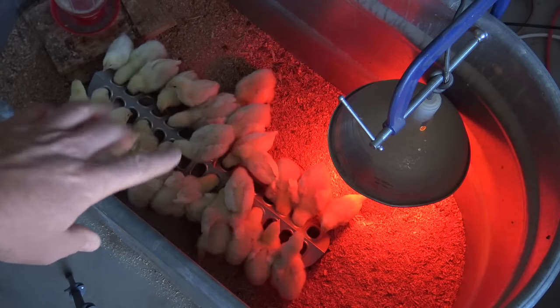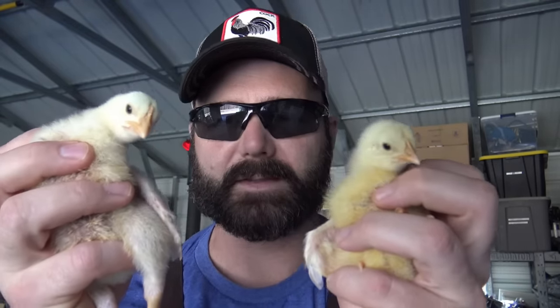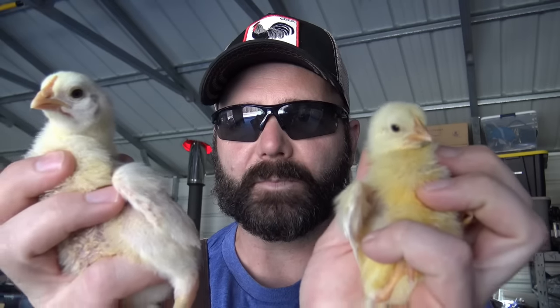And I'll show you the difference in the size. I'll pick a couple of them up. So guys, here's the difference in a white leghorn chick and a Cornish rock chick. This Cornish rock chick and this white leghorn are the same age. Unbelievable how much growth you get in the Cornish rock chick versus the white leghorn chick. This is a meat bird. This is a layer bird. Pretty awesome.